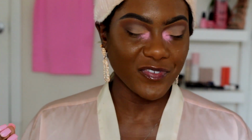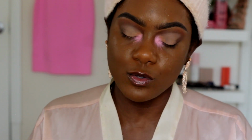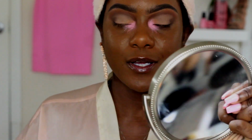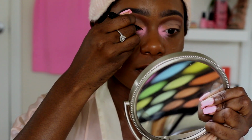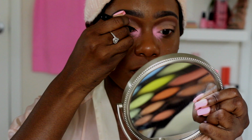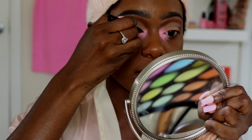So I reapplied the pink, and of course it looks a little sloppy, but you can always fix that up. And of course we are going to fix it up. But before I do, I am going to be using my favorite liner to date, which is the NYX matte liquid eyeliner, and I love this so much. I think I want to do a bigger wing than what I normally do. Let's go for it. So starting in the front, I'm going to follow my shape, but leave a gap.